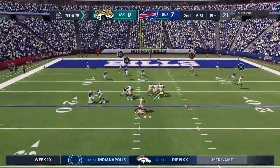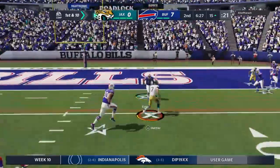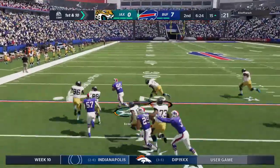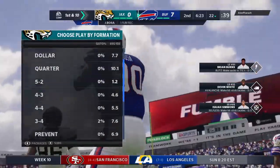From the red zone now, they'll look to throw. Flush to his right. Now he'll pull it down. And now a fumble. The ball's out. Now this is picked up by the Bills. And this one will be brought back to the 22.